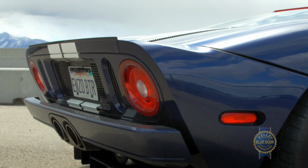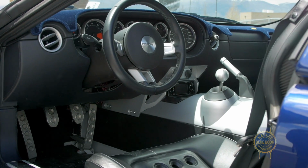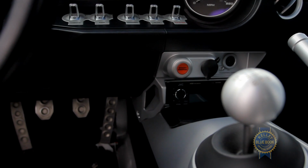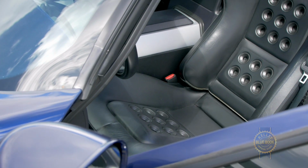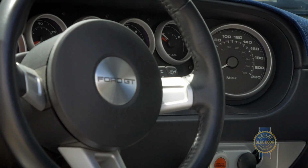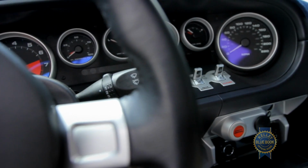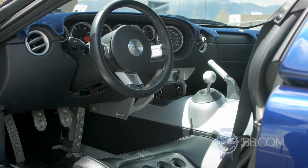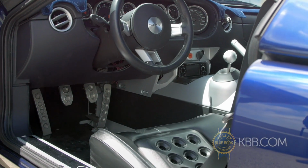You could call the 2005 the most advanced American muscle car ever made. A precise and user-friendly 6-speed manual transmission adds to the man-machine connection in this GT. Its only nod to modern driver assistance technology is ABS. There's no traction control, stability control, or active aerodynamics.